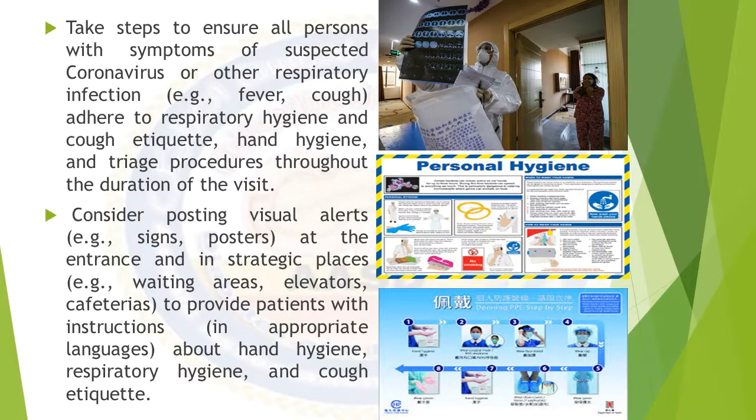Take steps to ensure all persons with symptoms of suspected coronavirus or other respiratory infection, for example fever, cough, adhere to respiratory hygiene and cough etiquette, hand hygiene, and triage procedures throughout the duration of the visit. Consider posting visual alerts, for example signs and posters, at the entrance and in strategic places, for example waiting areas, elevators, and cafeterias, to provide patients with instructions, in appropriate languages, about hand hygiene, respiratory hygiene, and cough etiquette.